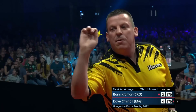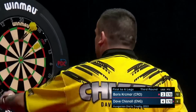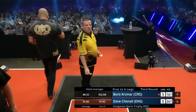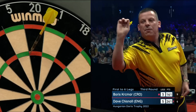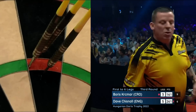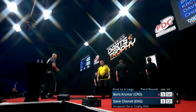How about this? Big fish, Dave Chiz, 4 on the spin. When you're on tour, funnily enough, I spoke to a couple of players about how to take care of their hands and how to get that little bit of moisture. And funnily enough, I found a moisturiser brand which gives you that little bit of tackiness on your fingers.